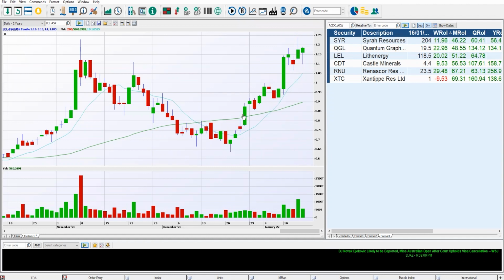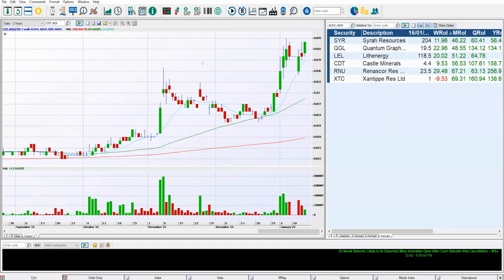That's Lithenergy, and we can see the Wyckoff Spring in action here, undercutting the previous low with that inability to close lower. Go through that video in detail to get more examples of springs in action, how to trade them. LEL gives way to CDT. Castle Minerals, surfaced this one before.